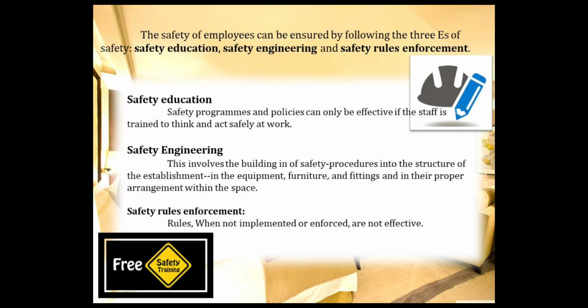Safety engineering. This involves the building in of safety procedures into the structure of the establishment, in the equipment, furniture, and fittings, and in their proper arrangement within the space.